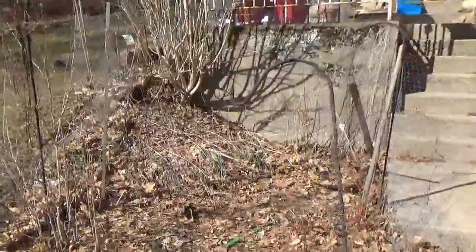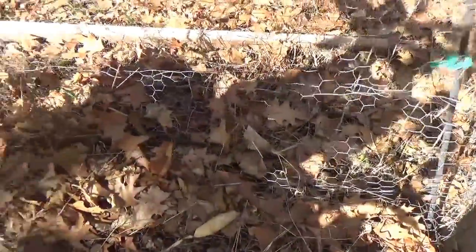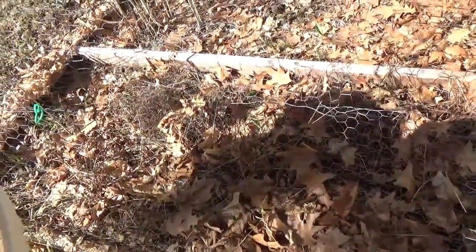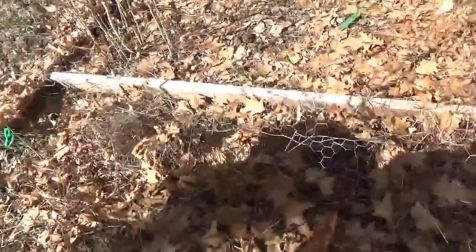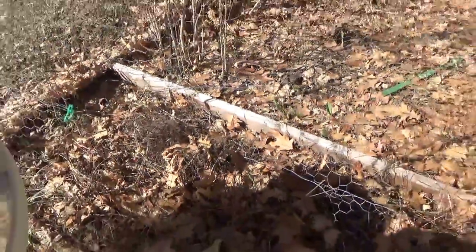All right, let's scooch on over. This is my herb garden, or will be my herb garden. I had all kinds of mints here, chocolate mint, oregano, thyme, sage growing here. They will come back, the mint will come back, but now they're looking pretty miserable.